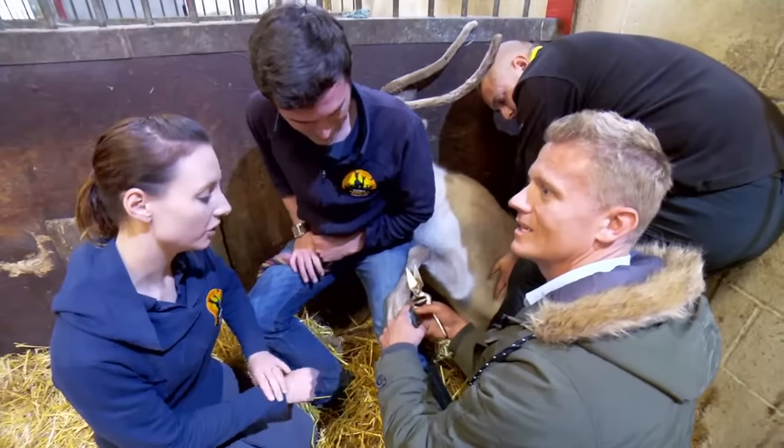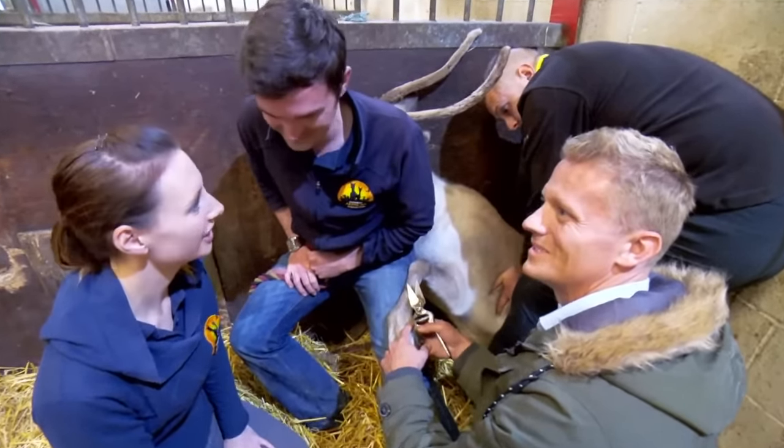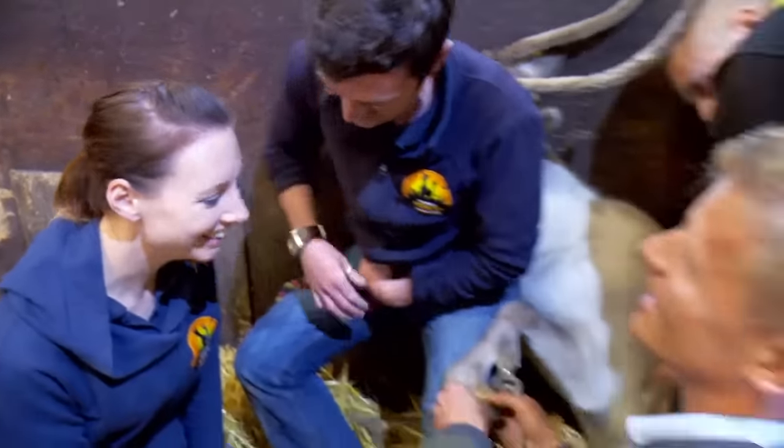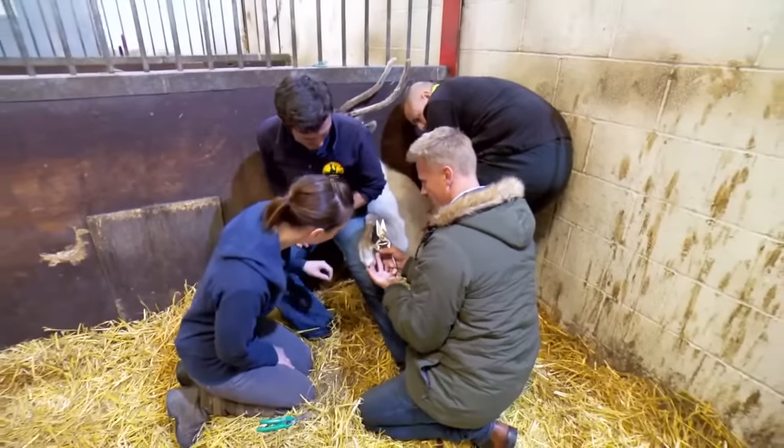Oh, they think they've got a joint problem, and they haven't. That's normal for a reindeer. Wow. If you heard it on a dog or a cat or a llama or an alpaca, you'd think that was something strange, but... Learn something new every day. All right, so how much of this one? I can feel it's very thin there.